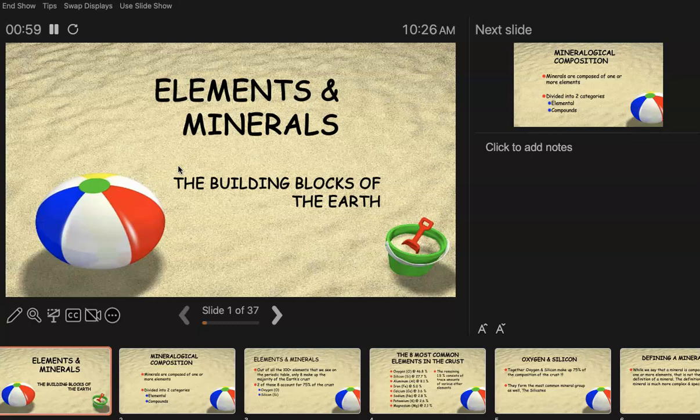We'll say, 24 slides, okay? You're going to come across some stuff in there that I just don't think is relevant at this level. A lot of stuff about crystal structure and so on and so forth that we kind of just glaze over. Now, I do talk about crystal structure, but not to the extent that some of the textbooks do.